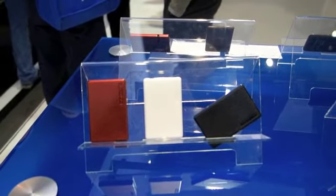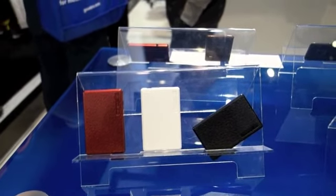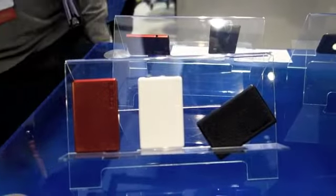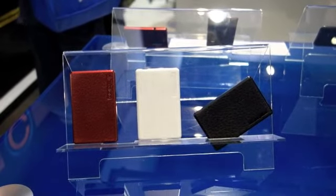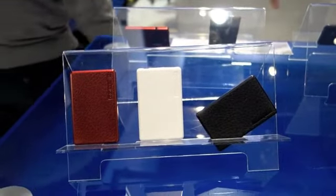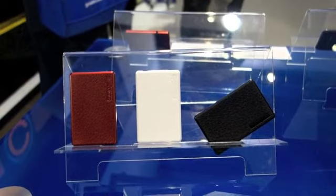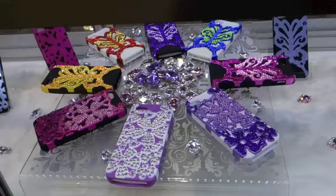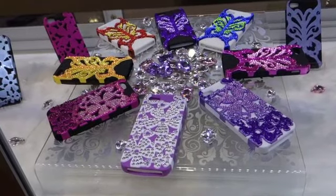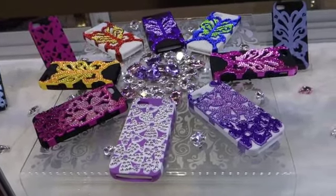We're in the DigiPower booth that has a lot of accessories for iPhones, etc. These things that look like credit cards are actually charge cards for smartphones. You keep them in your wallet, and if you need a charge, it will provide an extra hour of charge for your phone. This is MyBat, and they have lots of cell phone covers with very intriguing designs.